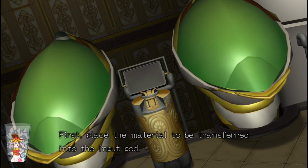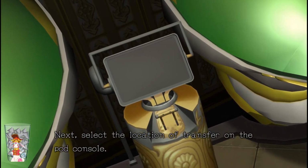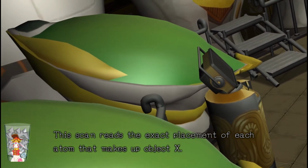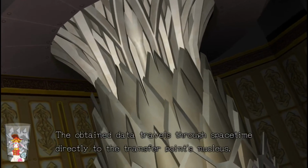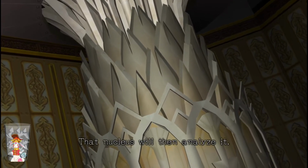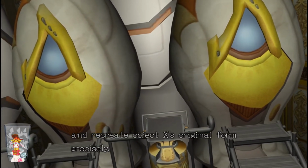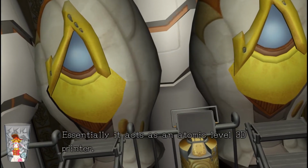An object is transferred into the input pod. We'll call it X to simplify matters. Next, select the location of transfer on the pod console. Pulling the lever will cause the input pod to begin scanning. This scan reads the exact placement of each atom that makes up Object X. The obtained data travels through space-time directly to the transfer point's nucleus. That nucleus will then analyze it. It will send the necessary elements from the material tank to the export pod and recreate Object X's original form precisely. Essentially, it acts as an atomic-level 3D printer.